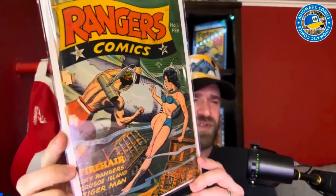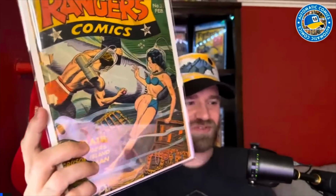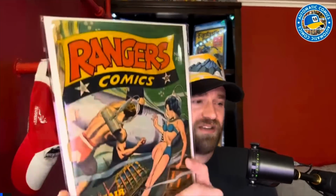I had issue 39. This one's 33. I'm again almost certain this is a Joe Doolin cover. Again, underwater, shark cover, good girl art, the swimsuit and all that kind of stuff. This one I have at $125. I have it as a 1.5 to a 2.